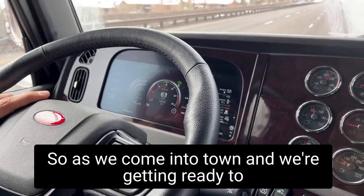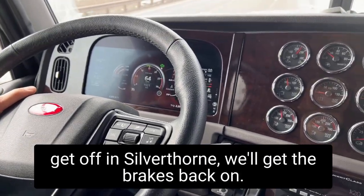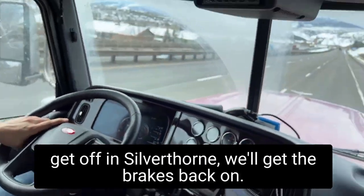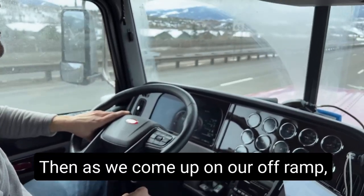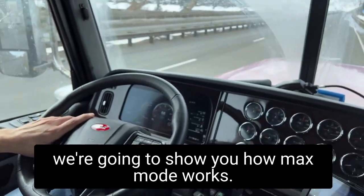So as we come into town and we're getting ready to get off in Silver Thorn, we'll get the brakes back on. Then as we come up on our off ramp, we're going to show you how max mode works.